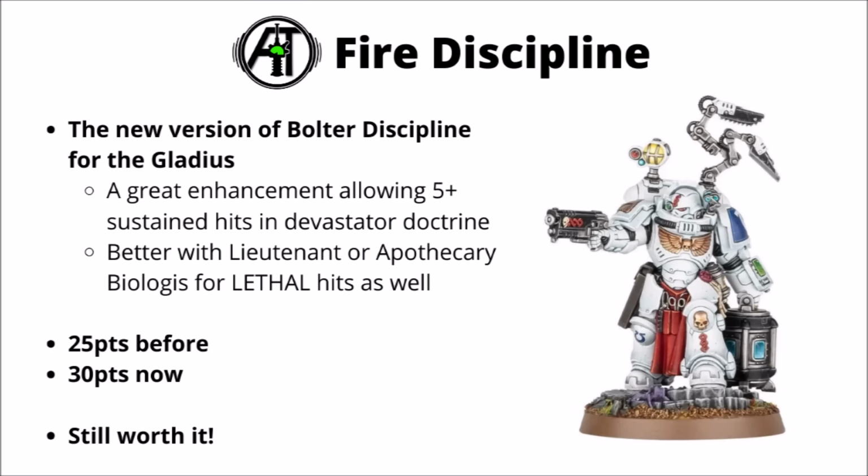It's still an awesome enhancement and a massive firepower boost. Ideally best used on the Apothecary Biologist or a Lieutenant for sustained lethal hits on a 5+ in Devastator Doctrine. Combine that with Oath of Moment and you make just about any unit into a massively scary damage dealer.